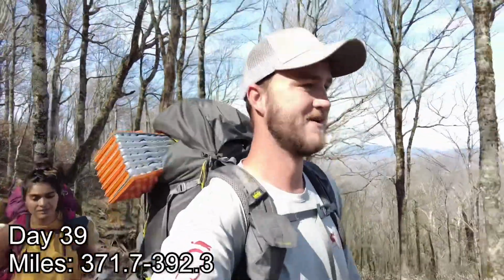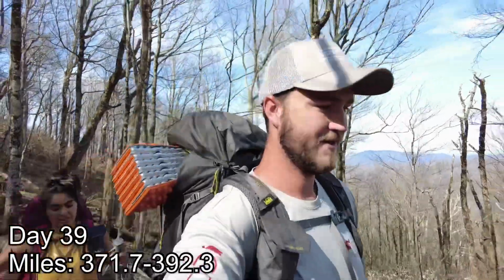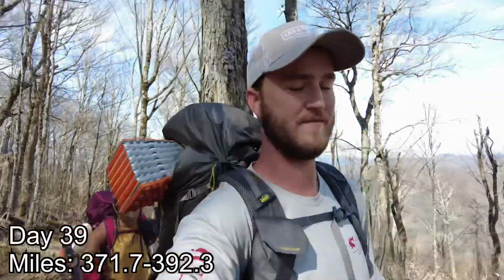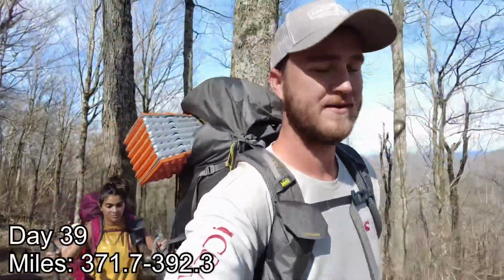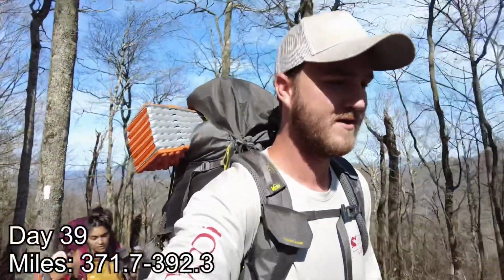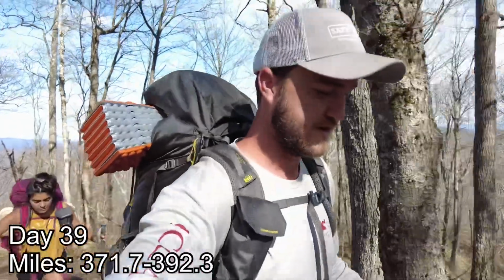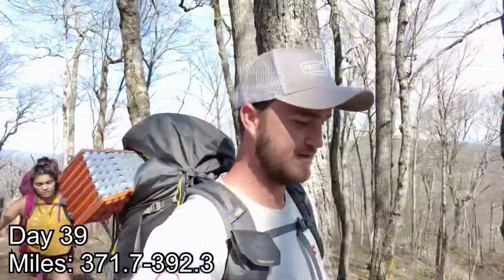We are climbing Roan Mountain. And this is going to be a fun one because Roan Mountain is the start of something very cool. It's the start of the Roan Highlands. Not to be confused with the most popular highlands on trail, the Grassy Highlands. Those are still coming up, farther down the trail in Virginia. But these are the Roan Highlands.